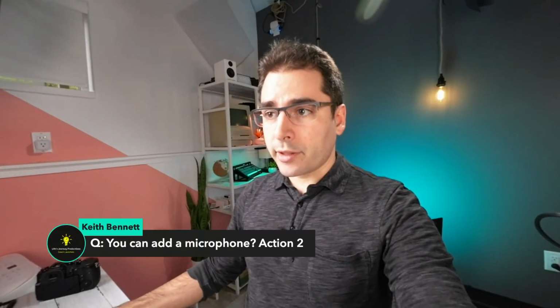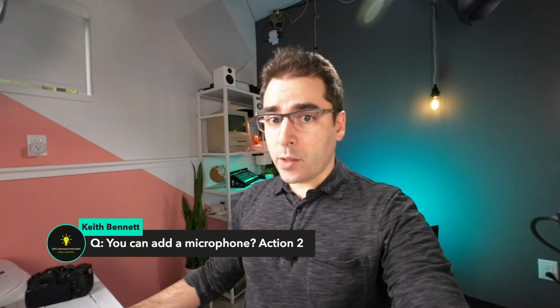Question: can you add a microphone to the Action 2? You can. The only way to add a microphone to the Action 2 is USB. But conveniently, do I have a cable? Here. No, I don't have the right cable here. I think it's down. It's down here. So you have to plug in a USB microphone, but then you can get external audio. Yeah, here we go. So I've got this little thing, which I love these little short microphones.